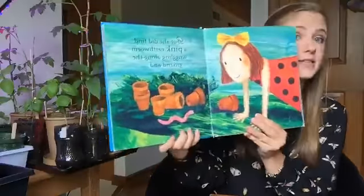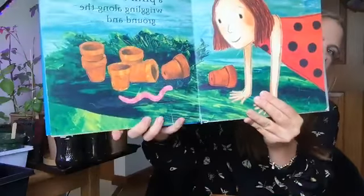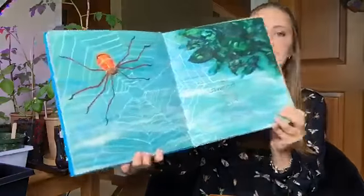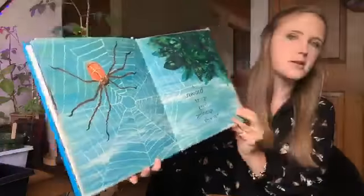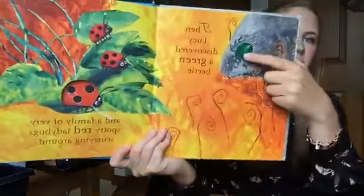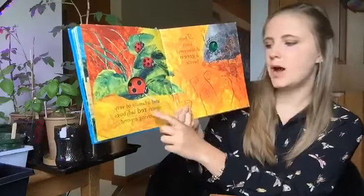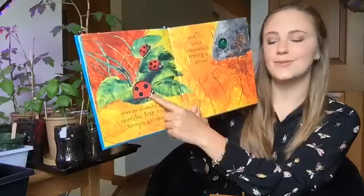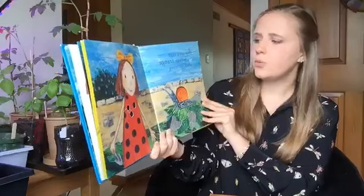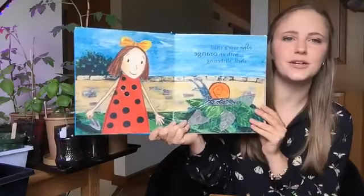But she did find a pink earthworm wriggling along the ground, and a brown spider busy spinning her web. Then Lucy discovered a green beetle and a family of very spotty, what are those? Red ladybugs scurrying around. She saw a snail with an orange shell slithering. That was a tongue twister.